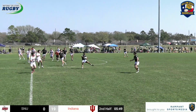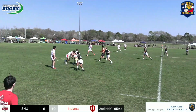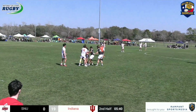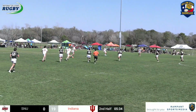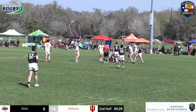SNU to the left, good scrum. They're looking for a hole. Winger's got the corner sealed off, so they'll try to bring it back to the middle. And ref's going to blow that one up. High tackle by Indiana. SNU with a quick kick, a quick tap. Quick, hard hit by the number 6.